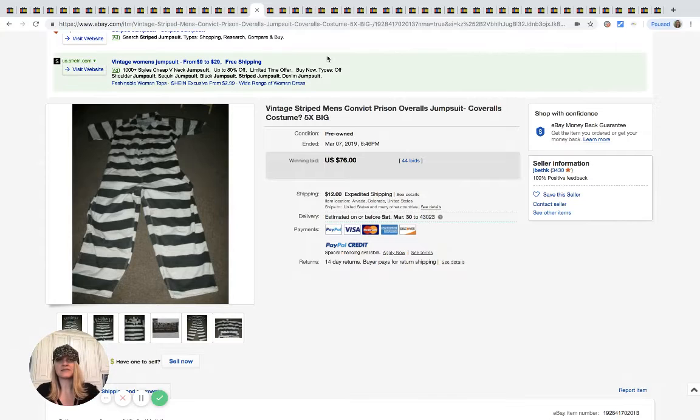The next one here is this vintage striped men's convict prison overalls jumpsuit costume, 5X.